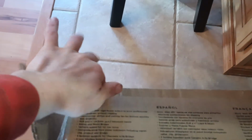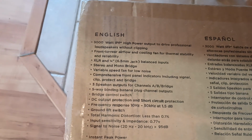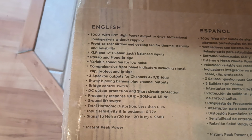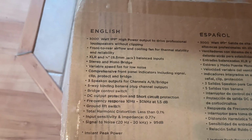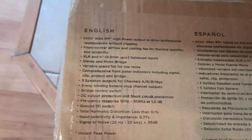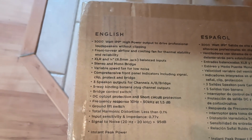Here are the specifications for the Gemini GPA3500, which does not include any RMS power output. It does claim 0.1% total harmonic distortion, but that's not really helpful without telling you what power that's at. It's very hard to find the RMS power rating online, or impossible.